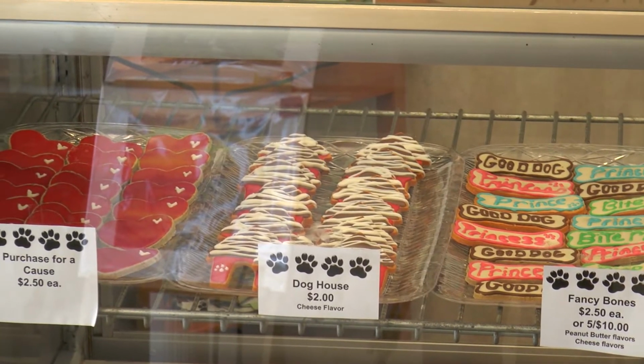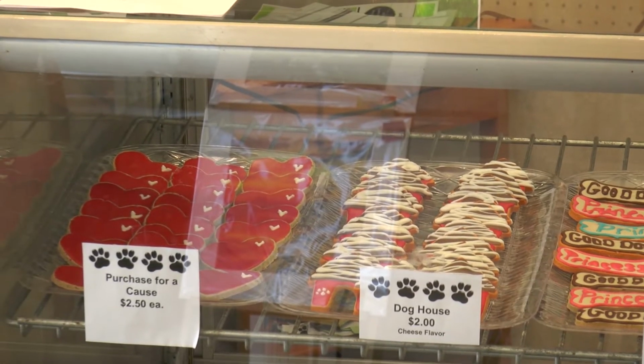Well, there's no preservatives, there's no chemicals, they're all natural, they're fresh made. So there's nothing that's harmful in them. And all the ingredients are listed on the stuff, so people can come in and see what's good and what's bad and know what their dog has allergies of.